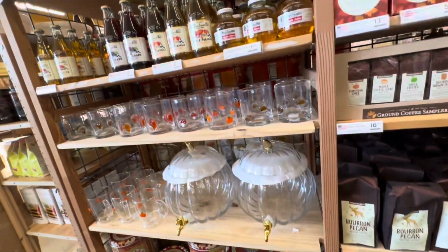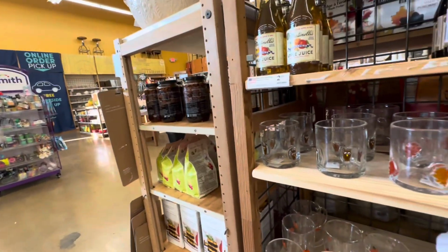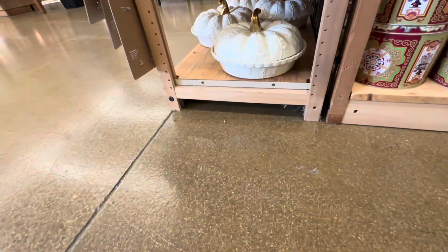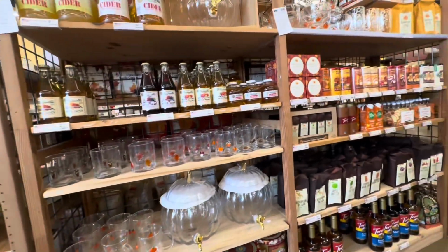As I was checking out the decor and cookware, I kept glancing over at the snacks. They were calling out to me, and when I finally got over there, I was not disappointed. They had the best little autumn goodies.